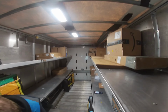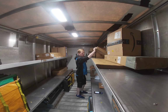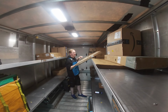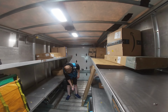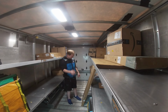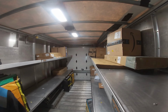Okay. Yeah, we don't have to move these up. 26 pounds, and they put a heavy sticker on it, but the actual heavy stuff, like 40 and 50 pounds, they don't put a heavy sticker on. It's not heavy. It's a wood acoustic slat wall panel. What? I swear, this lady orders the most random things. Fragile. Okay. Yeah, it is fragile. Here we go.